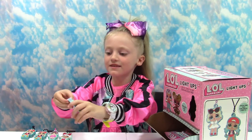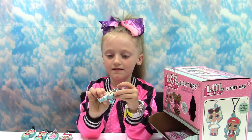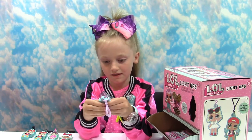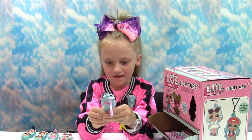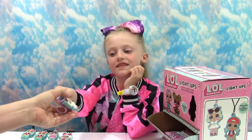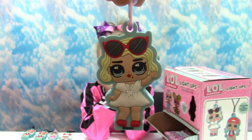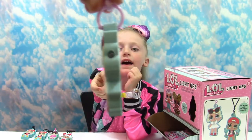We didn't get a duplicate! Yay! Who did we get? A Leading Baby! Wait, let me find the spot. If I can't find it, my mom can help me. Yes, she will be happy to do that. Just go around in there and see if you can find the button. Nope. Okay. Wait, is it white? This is Leading Baby. She has the red sunglasses. And she has the Marilyn Monroe look.